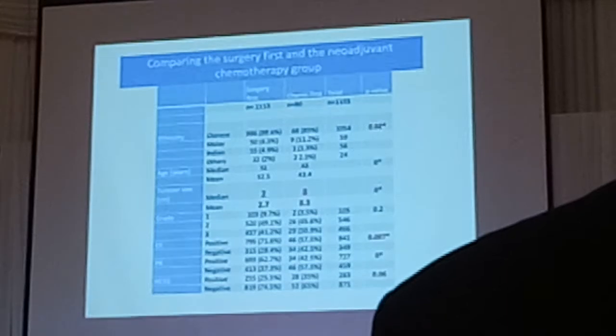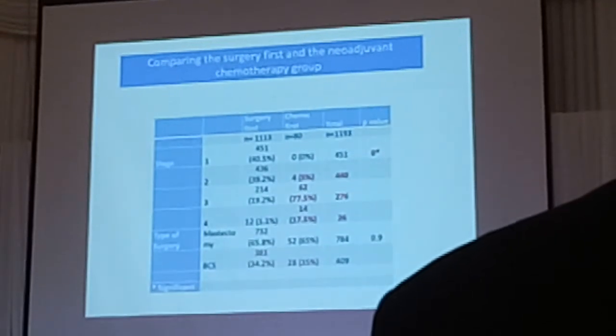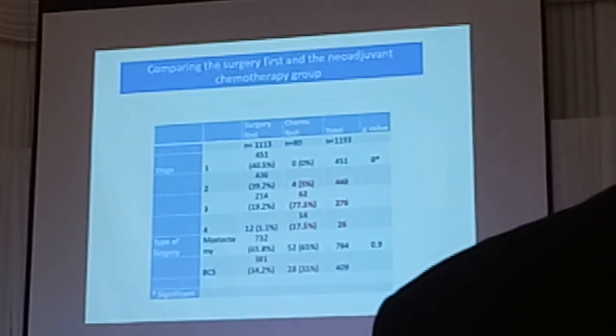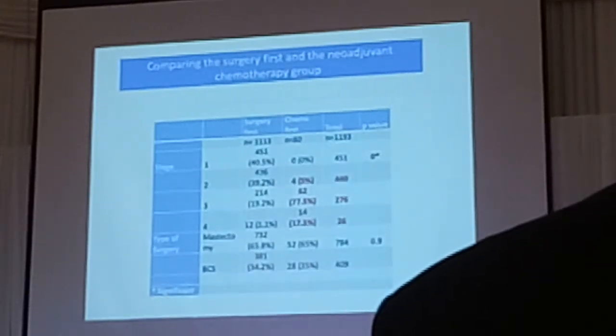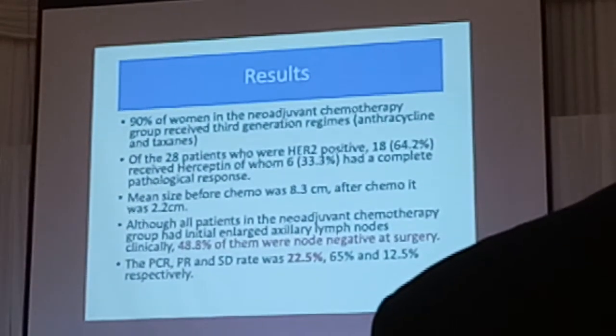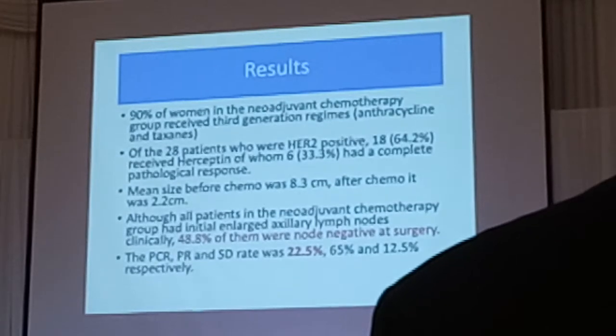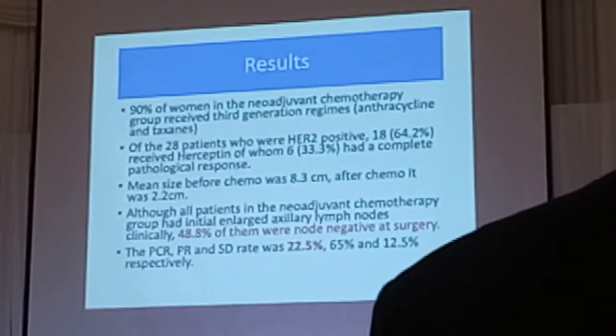At that time, in the 2 years when I started, we were doing it for many stage 3 breast cancers, and stage 2 breast cancer was only a small percentage. You see that stage 2 was only 5%, so the majority was stage 3. The stage 4 patients would be given primary chemotherapy. In the neoadjuvant group, a third of the patients who needed mastectomy were suitable for breast conserving surgery after neoadjuvant chemotherapy. The overall pathologic complete response rate was 22.5%, which is quite high, but this is the usual response rate we would get because these patients had both anthracyclines and taxanes.